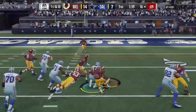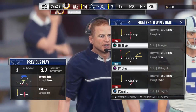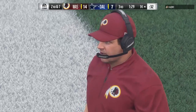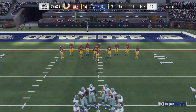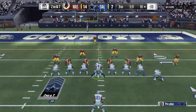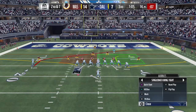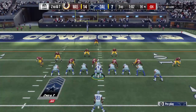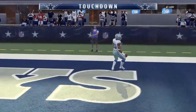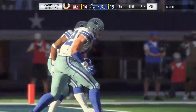The give is to Elliott. And he'll get about 3 as he's taken down at the 14-yard line. Second down following the run. They'll need to get the play off quickly on second down. Elliott. And he'll take it into the end zone for a Cowboy touchdown. Ezekiel Elliott, his second touchdown of the afternoon.